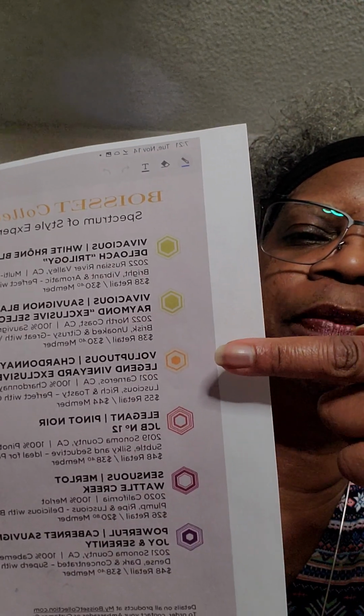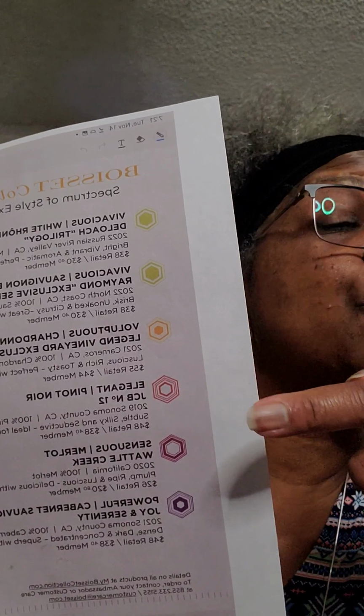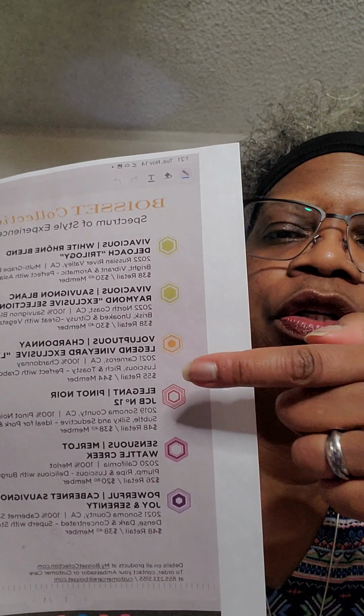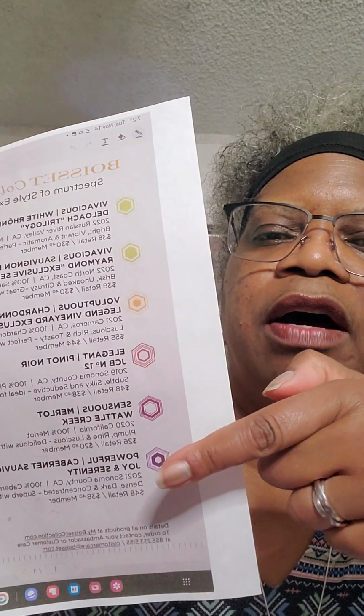And also in regards to the wines, if you are interested and you go look at the back office, when they look at if it's a vivacious, voluptuous, energetic, sensuous, or powerful, you will see possibly one of these color-coded little symbols near the wine. That will let you know what type of wine it is as far as the scents. The type of scents or the spectrum. So we've had 1, 2, 3, 4, 5. So again, 5 different wines that I will be discussing with you and giving you a little definition.